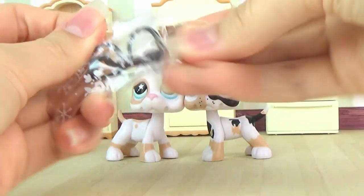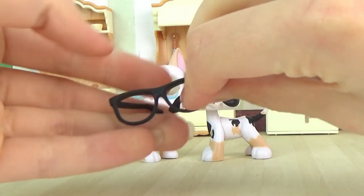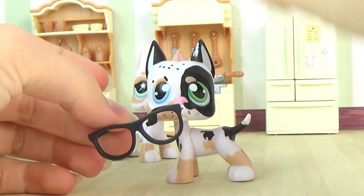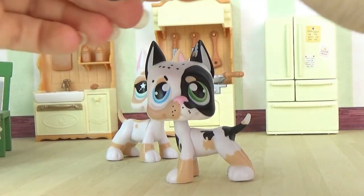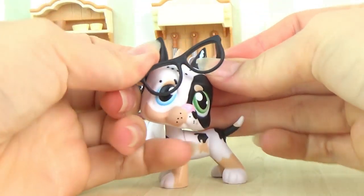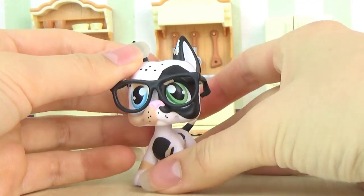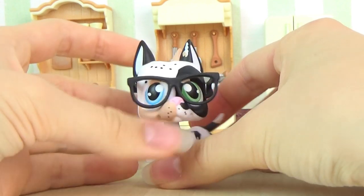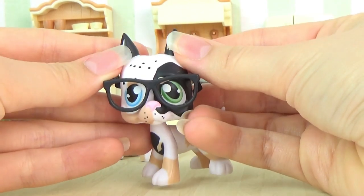And then we have the best accessory ever, a pair of glasses, which I always say, a pair of glasses makes anyone or anything a lot cuter than it originally was. So, I'm going to try it on this little guy to prove the point that yes, he's a lot cuter now. Thank you. Look at him.